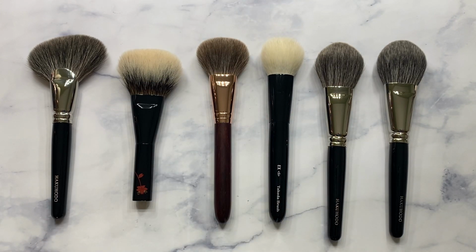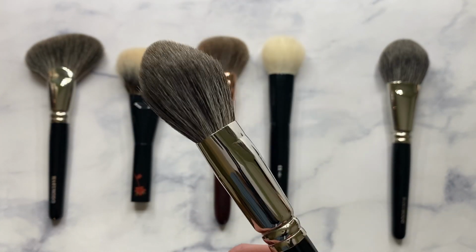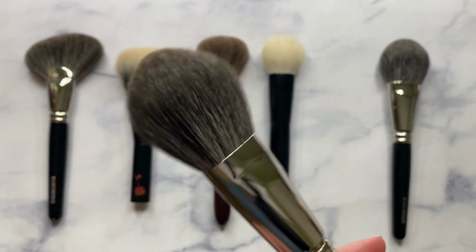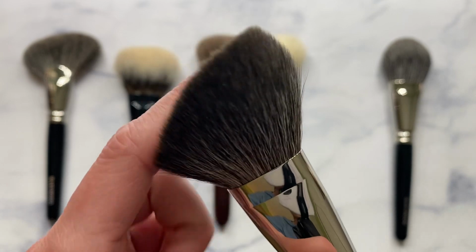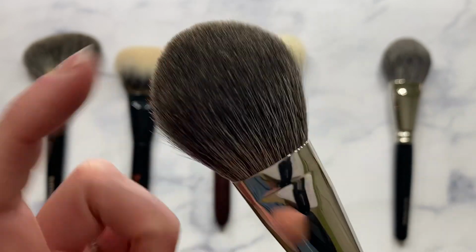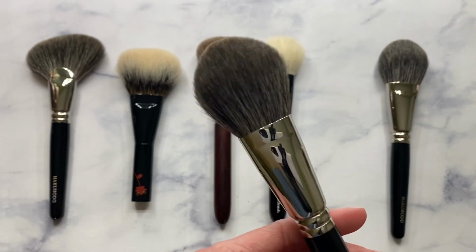And then this next one is the Hakuhodo G502. And this one is blue squirrel and goat. And this one is 44 millimeters in length. Bear in mind, I have had this one and the next one I'm going to talk about in a brush guard. So normally it really fluffs out much more, way more.